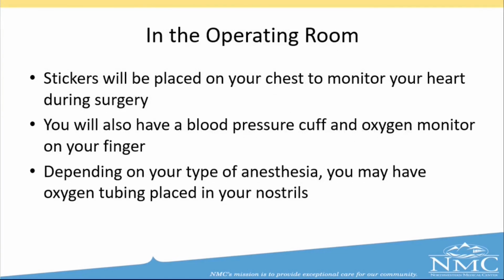You then will be brought into our operating room. It does tend to be a little colder in our operating room, but we do have several warm blankets to help keep you comfortable. We will be placing stickers on your chest to monitor your heart during the surgery. You will also have a blood pressure cuff on your arm and an oxygen monitor on your finger. Depending on the type of anesthesia you have, you may have some oxygen tubing placed in your nostrils or an oxygen mask on your face.